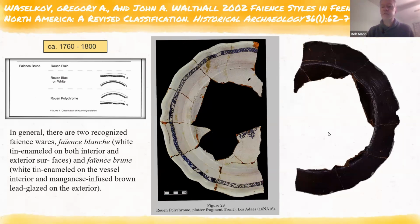So if you look at this plate from the 18th century site of Los Adaes in northwest Louisiana, you can see a great example of faience brune. It is typed as Rouen polychrome, right? So perhaps made in that region of France, but not necessarily. It's a polychrome because there are different shades of blue and black used in this decoration style, this rim style that we see. And if you turn this vessel over, you see that it has that brown manganese-infused lead glaze on it.